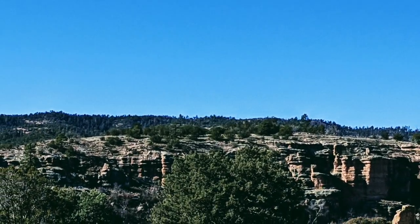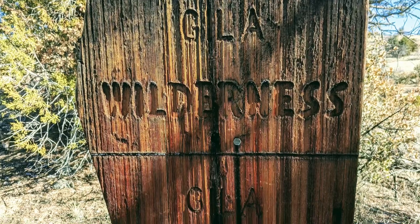We finally discovered the Gila National Forest and went and visited the wilderness area and the Gila Cliff Dwellings.